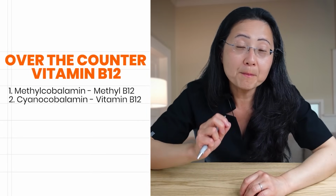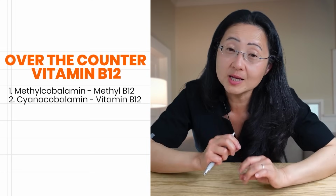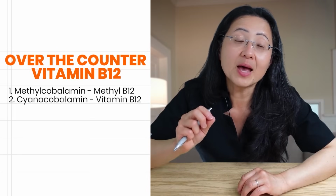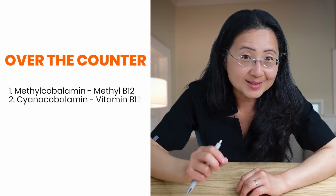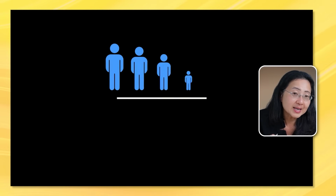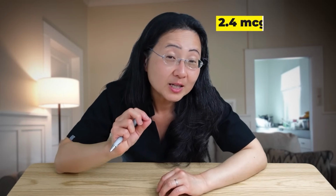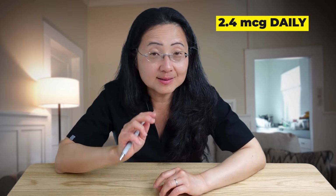Now, I prefer methylcobalamin because it is a better choice for those with impaired kidney function, due to the cyano part of cyanocobalamin breaking down into cyanide that can build up when your kidney function is impaired. Now, the thing is, 1 out of 7 adults have chronic kidney disease, and 9 out of 10 of those people don't even know they have it. The recommended daily intake of vitamin B12 is tiny, 2.4 micrograms daily, and any excess is simply urinated out.